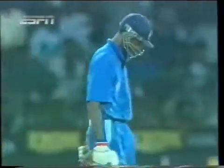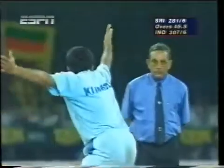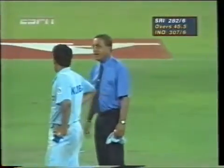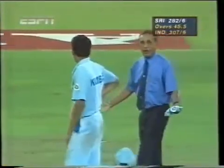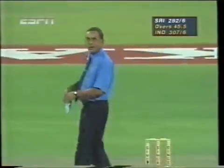Good temperament he's got. He's come to the party on a few occasions when the going has got tough. Asking the question again and again and again, and the umpire wondering what it's all about. I just wonder what's happening here. Now the umpire is, what's he saying? Well, he signaled 4 runs, that's what matters.